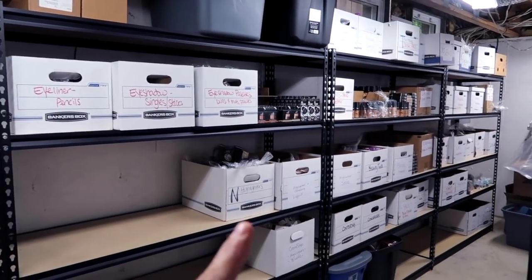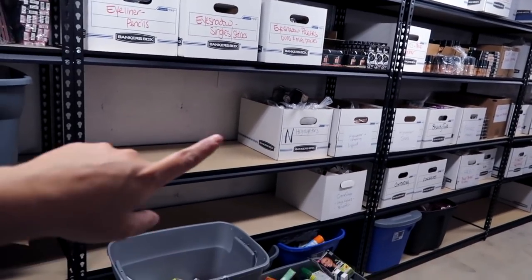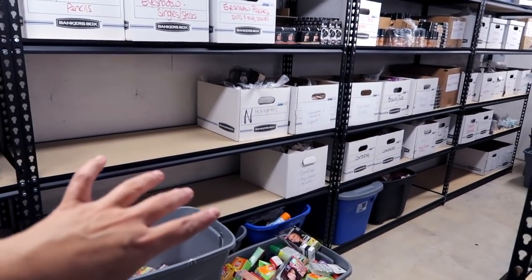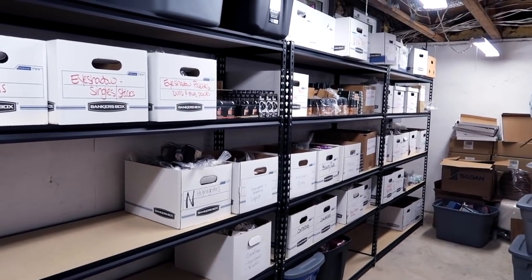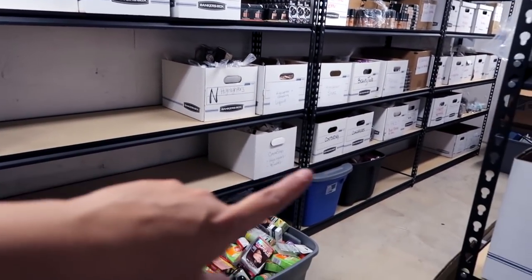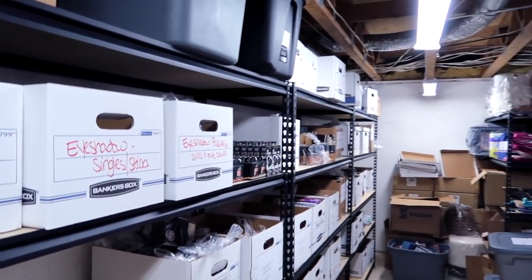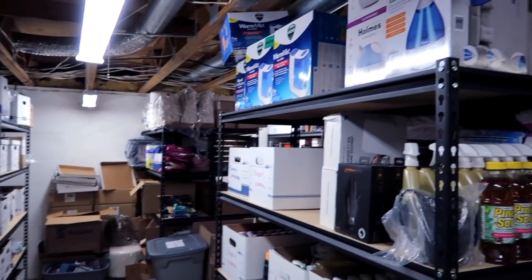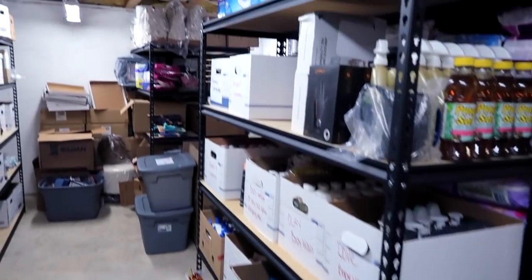So these 3 shelving units on this side are all dedicated to cosmetics. I still have some open spots because we still have a whole lot of cosmetics from that cosmetics palette to get listed. So these open spaces will be filled with boxes here very, very soon as we get those all up. And then right across, we have another shelving unit that does have listed inventory.